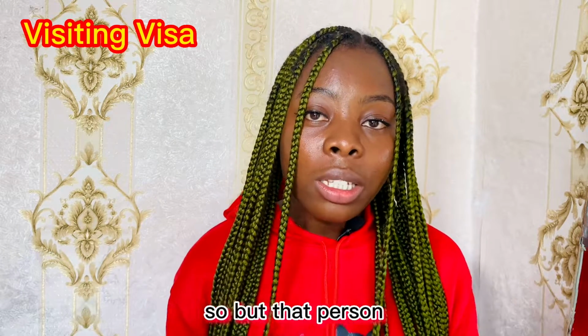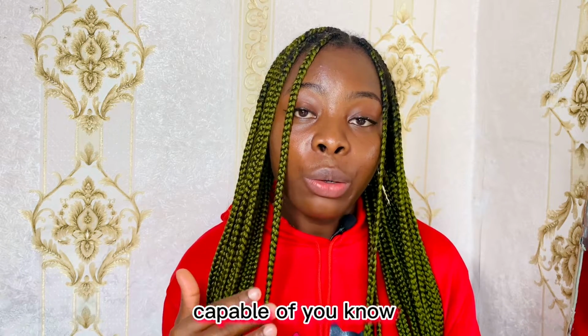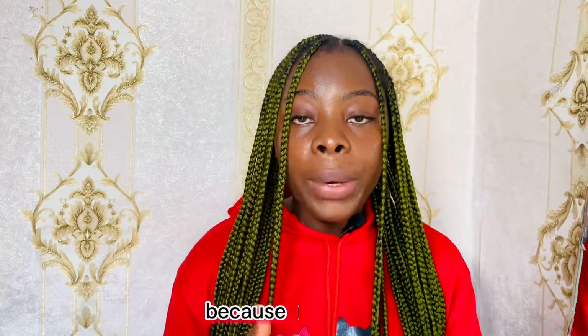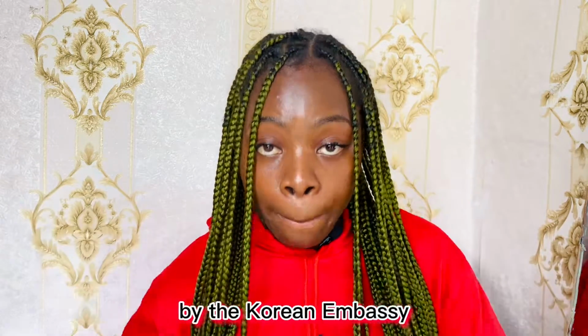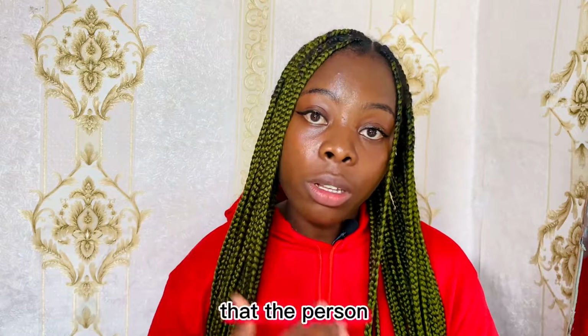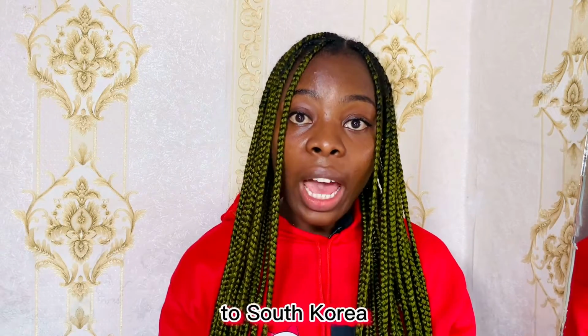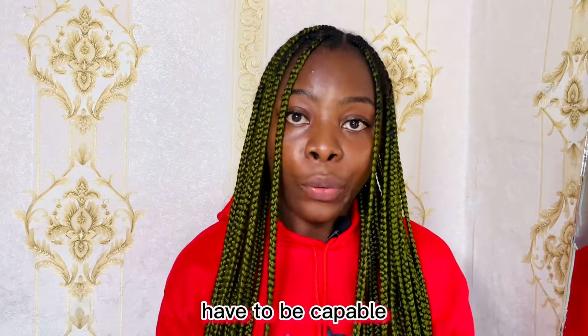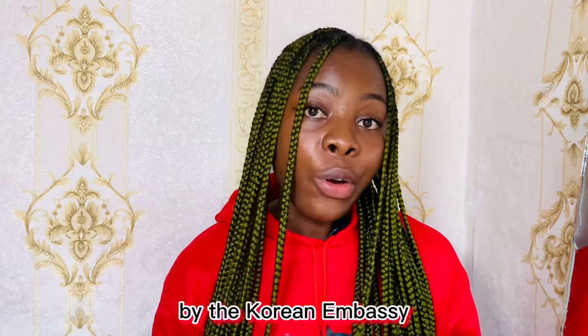But that person has to be capable of bringing you to South Korea, because not every invitation letter is accepted by the Korean embassy. They will make sure that the person inviting you to South Korea can really take care of you. The person inviting you has to be capable of bringing you to South Korea. So not every invitation letter is accepted by the Korean embassy.